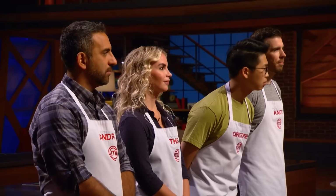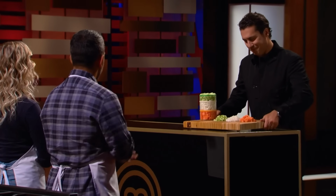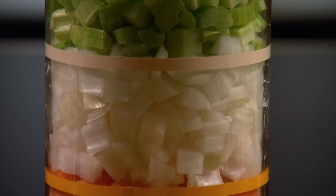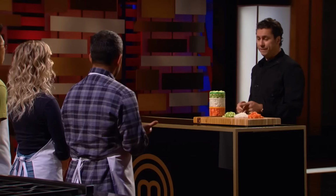Your first test tonight is the starting point for so many dishes. A mirepoix. Onions, carrots, and celery, uniformly diced. We want to see you fill this container with the precise proportions of mirepoix that you see here.